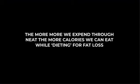Then, once you've got an idea of where you're at, we can aim to incrementally increase your daily steps to increase your calorie deficit without having to drastically lower your food intake. Because, as I mentioned earlier, the more calories we expend through NEAT, the more calories we can eat while dieting for fat loss. And that's always really useful for adherence and being able to stick to it, because eating more food is always easier than eating less food.